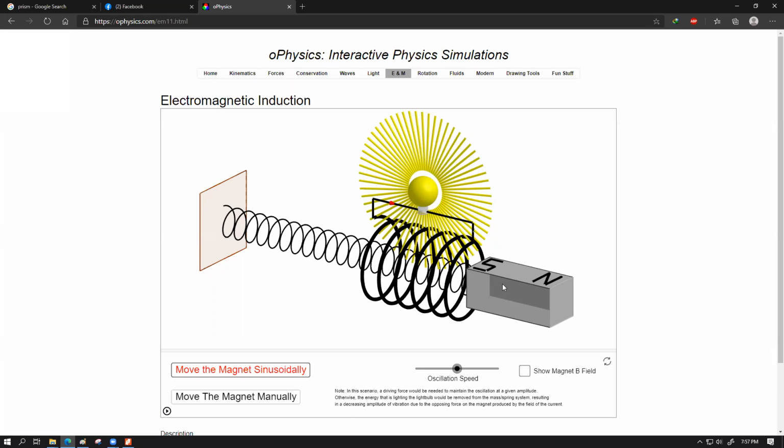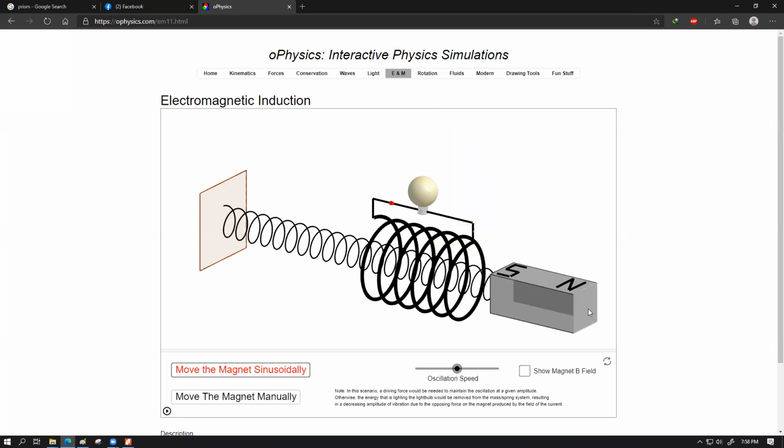Now the magnet has gone a bit further out. So it was the brightest when this South Pole was perfectly aligned with this edge. That is the point where you have the maximum difference of cutting. And then as the magnet moves out and decelerates and eventually stops, at this position we have no current at all, which means the bulb will stop glowing.